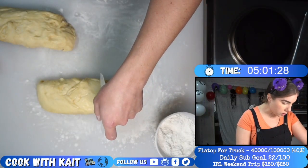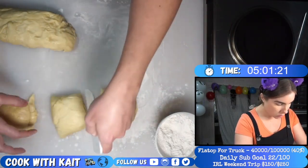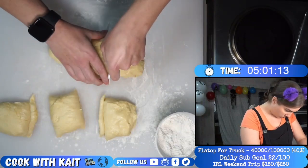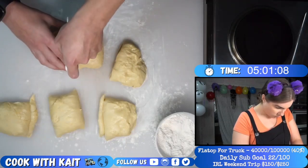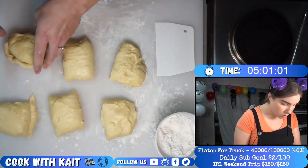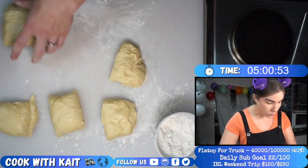Okay, so we're dividing each of these portions into three, for six brioche buns total. A little bit less on each of that. Perfect. Should take this from this one, put it over there. I think we're good. Yes. Okay, now we're gonna make our buns. Move those over.